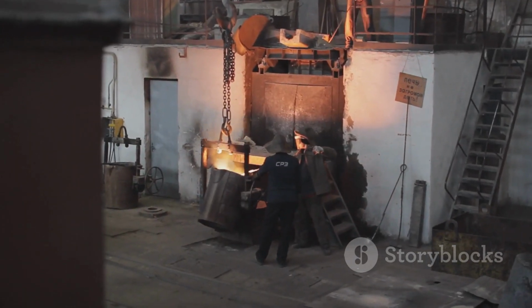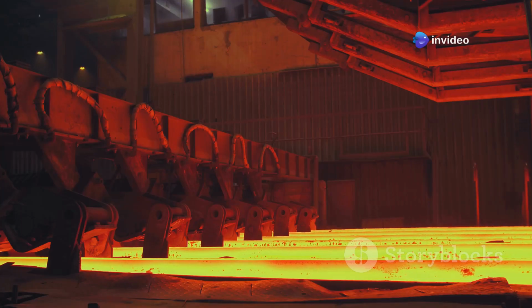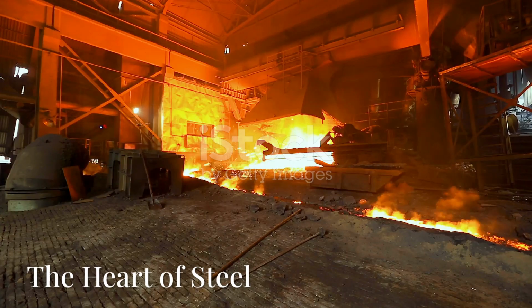Both pelletizing and sintering achieve the same goal, transforming that fine powdery iron ore concentrate into a more manageable and efficient form for the next stage of our journey, the fiery inferno of smelting.